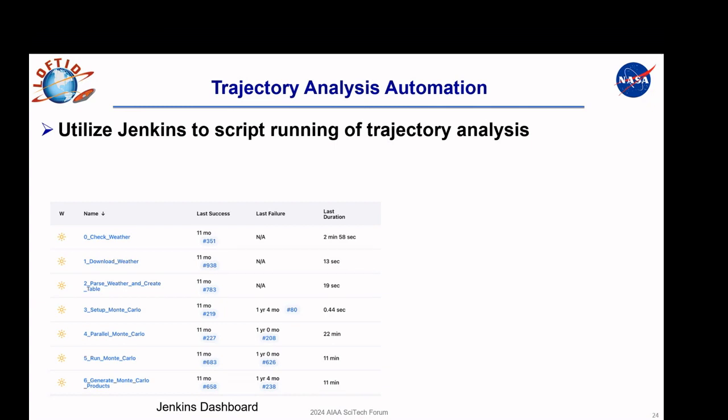So why do we want to automate our analysis? The reason is to think about yourself during operations. It's very time intensive, you're in crunch time. And if things go wrong, you don't want to fat finger a number and mess something up and send a wrong prediction. So we wanted to automate as much as we can to help eliminate human error that might be present during operations.